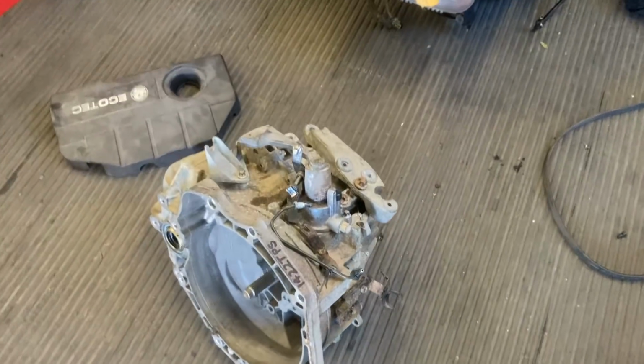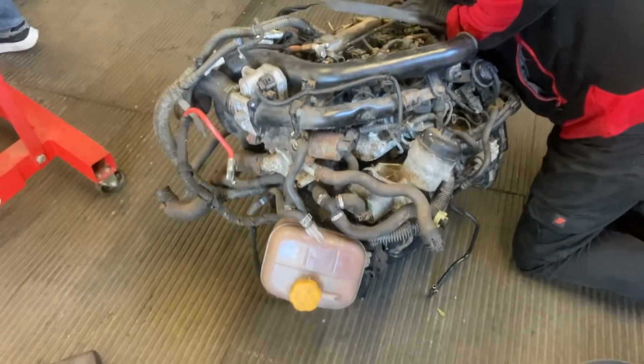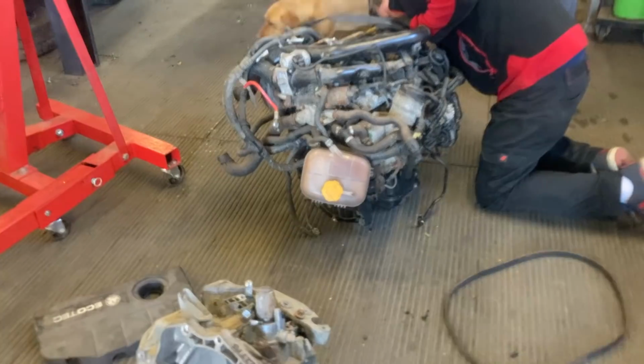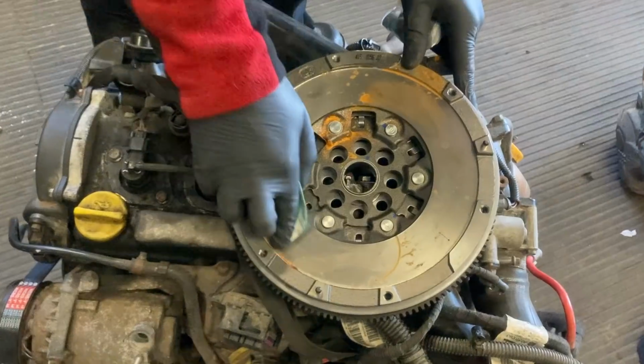So yeah, we have the gearbox out. Sam is just going to build the gearbox up, lift it up in the air, and we're going to get the sump off and get the sump swapped out because the sump is rotten, and then we'll be ready to drop it in.